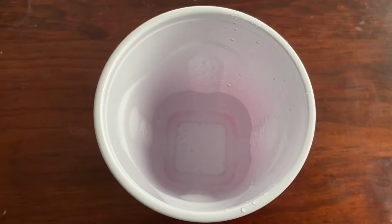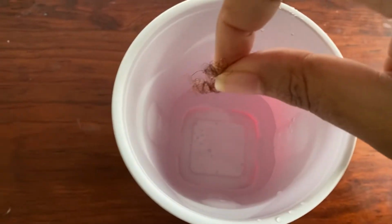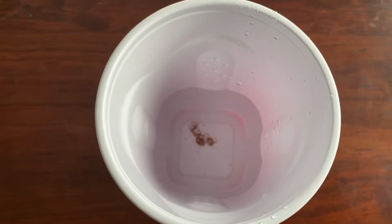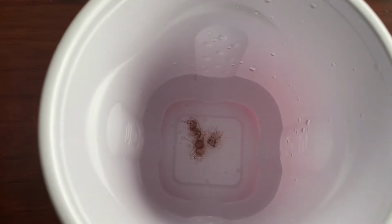Okay, so I have my cup, and you want to make sure that you are using a clean strand of hair. So I recommend doing this on your wash day. I actually did trim a little bit on wash day, so I'm going to use some of that hair. So all we're going to do is just drop the strand or strands of hair into the cup, and we're going to allow that to sit for 2 to 4 minutes to determine what it's going to do. And as you see, mine is already going to the bottom.